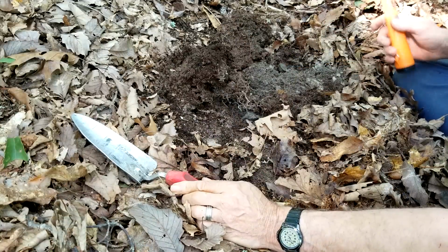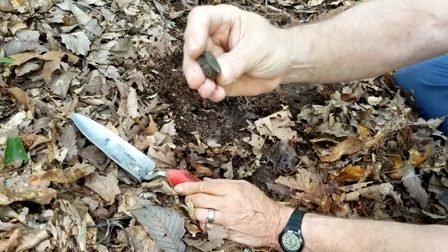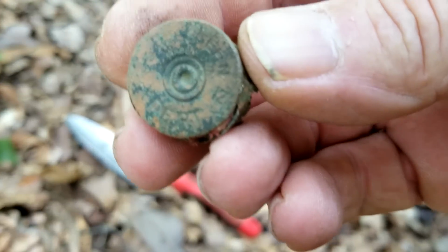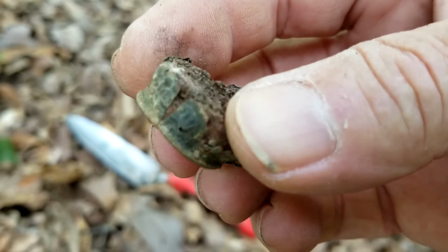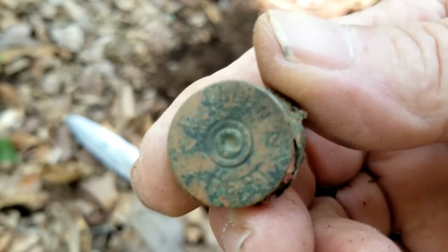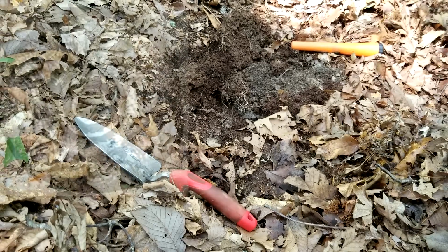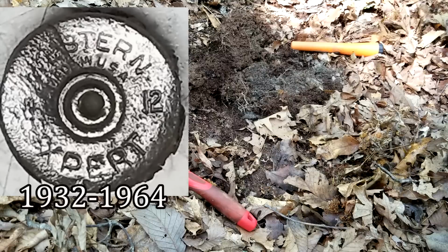Oh, I rolled out one of my favorites. Shotgun shell. It's green too. See what that is. I can't get it very clean out here in the field. Looks like a Western Expert. It's pretty rough shape too, right on the side of this rough ridge. It's probably 45 degrees right here as far as the angle of this ridge. Western Expert. Alrighty, I'm gonna clean up my mess and we're gonna move on.